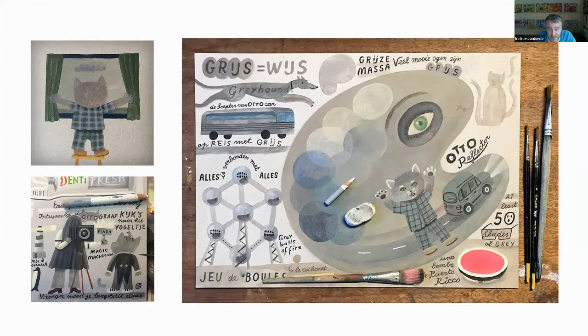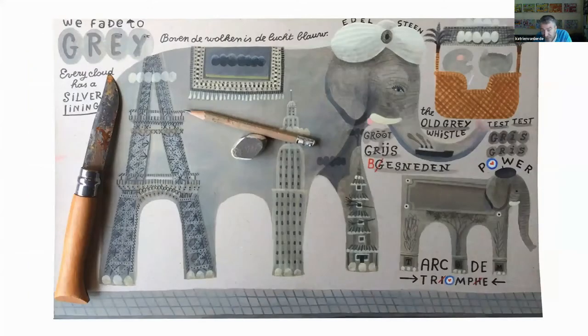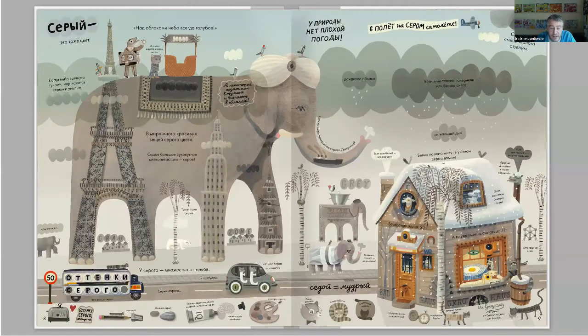We have interest in embracing that color, because it's also the color of silver, silver linings. It's also the color of elephants, the biggest mammals on Earth. It's the color of a lot of things that are overseen, like the sidewalk or the street. So for me, it was important to start with the color gray. Okay. For St. Petersburg, it's all the same.